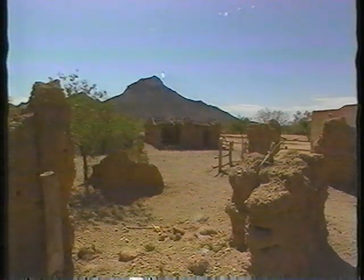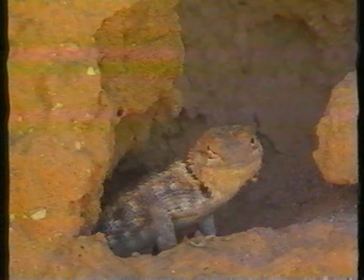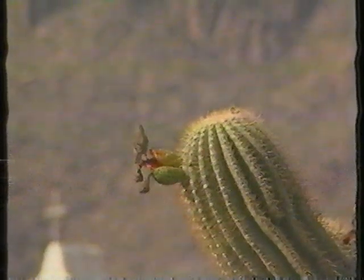Although people find this environment extremely harsh, many reptiles, birds, and mammals are well adapted to life here. Desert plants, like the different types of cactus, retain enough water to enable them to survive, and they provide nourishment to many of the desert's creatures.